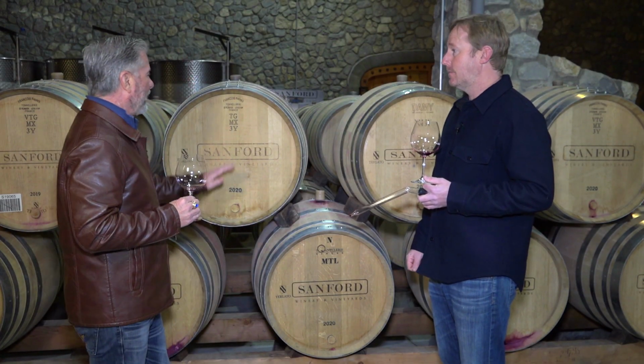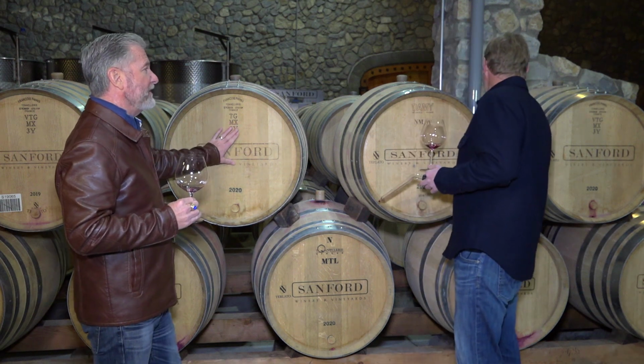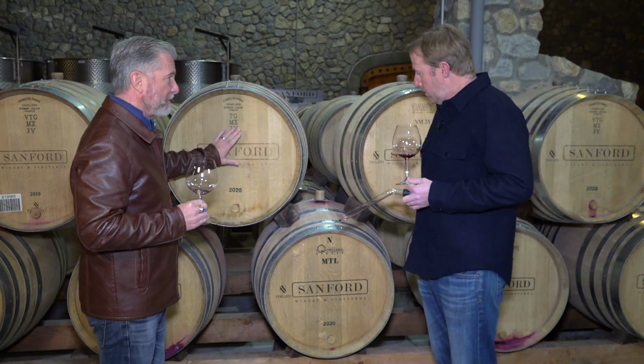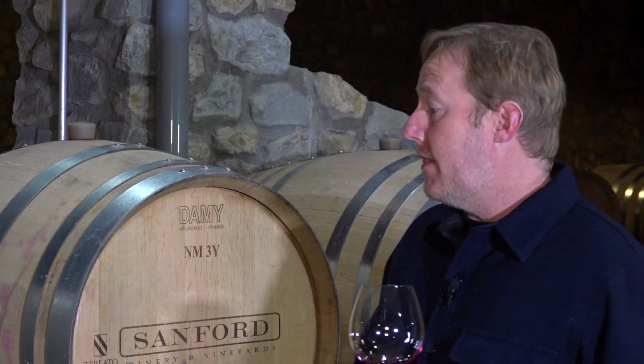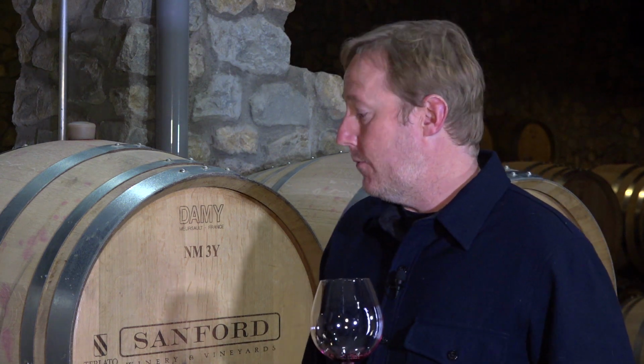How long can wine stay in a barrel? You know, you mentioned the 70s. I can't imagine that they're still in barrel. They're in bottle, I would imagine. But can wine stay in barrel for 20 years, 30 years, 40 years? Not these, but you can keep the wines in the barrel for as long as you like.